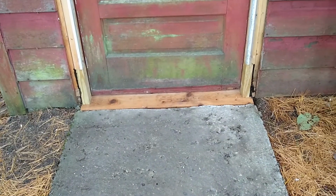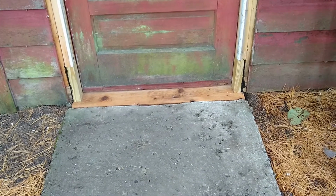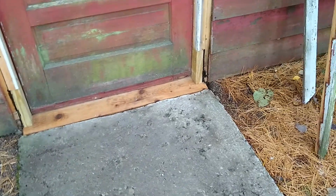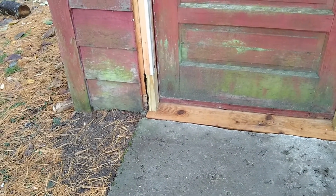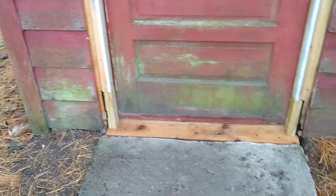I had to cut out the bottom sections and put some pressure treated in there, and it needed a new threshold as well down the bottom. That was actually gone over here, so I replaced that. The pressure treated studs that go up the sides got a 10-degree slant. Luckily I had a piece of the old one that actually gave me that degree of the threshold. So that's all set. Got a new threshold in.